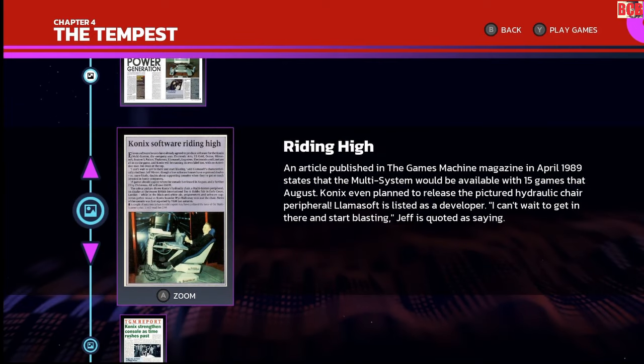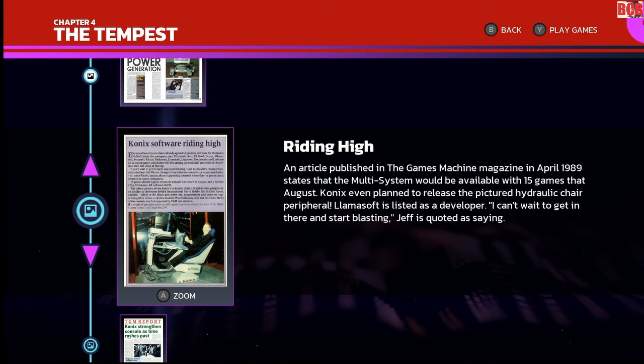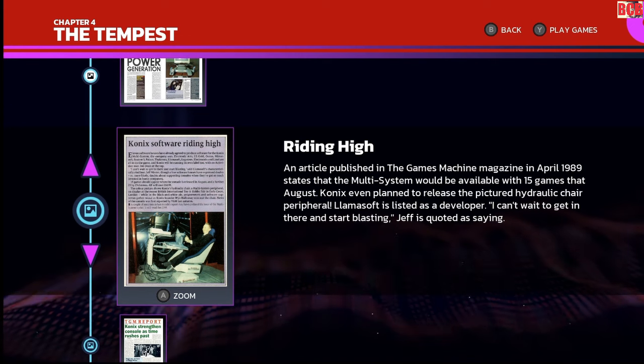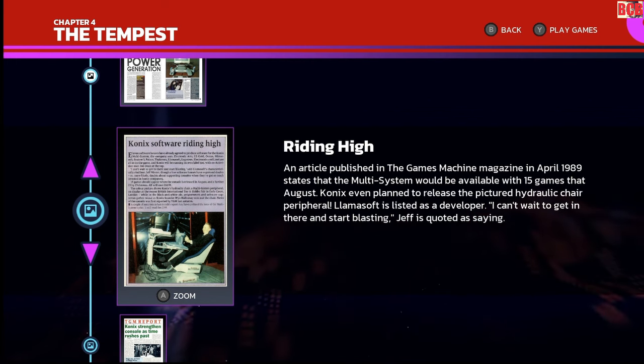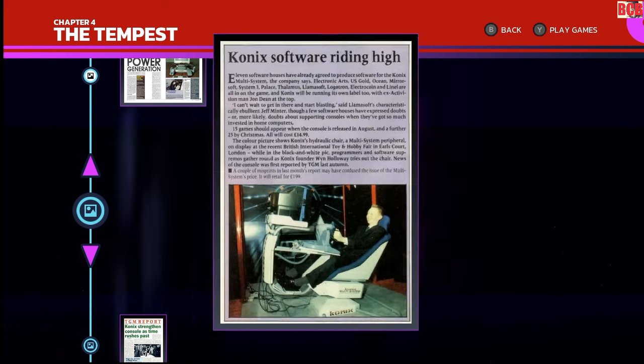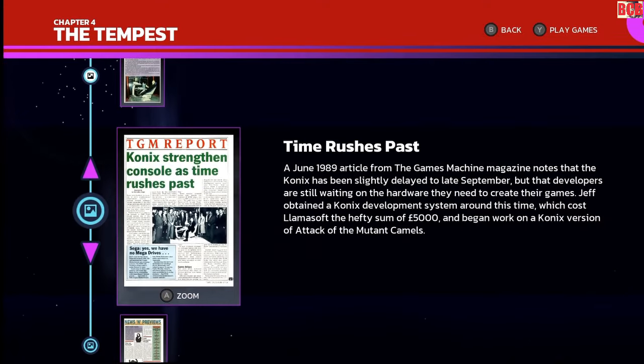Riding High. An article published in The Games Machine magazine in 89 states that the Multi-System would be available with 15 games that August. Konix even planned to release the pictured hydraulic chair peripheral. Llamasoft is listed as a developer. "I can't wait to get in there and start blasting," Jeff is quoted.